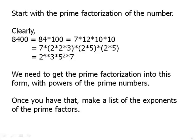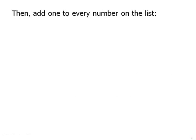And therefore, reading across, those exponents are 4, 1 on the 3, 2 on the 5, and then 1 on the 7. 4, 1, 2, 1. That's our list of exponents. So that's step 2. Step 3, add 1 to every number on the list. So we had 4, 1, 2, 1. Add 1 to each one of those numbers. We get 5, 2, 3, 2. That's our new list. All we've done is we've added 1 to each number.